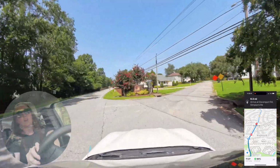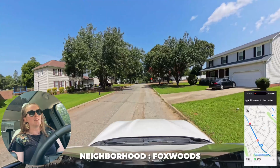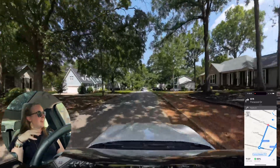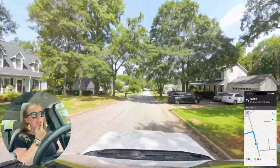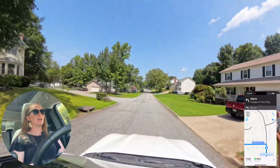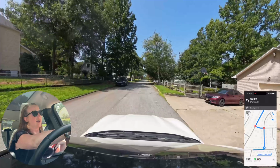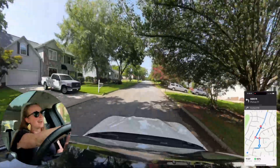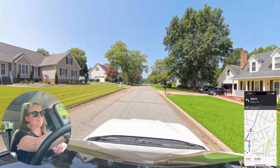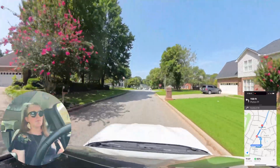All right, so we're going to drive through this neighborhood off of Davenport Road. We're in Foxwoods. There's a lot of really great little neighborhoods in Simpsonville that are like this one. Very established, trees, nice yards. There's even a house for sale coming up right here. You're going to find inventory in these areas. Houses like this are going to range in the 300 to 400s. But as you can see, everything's pretty well taken care of, updated, whatnot.